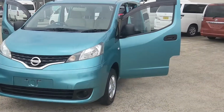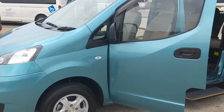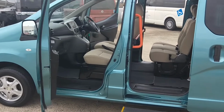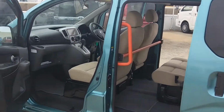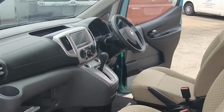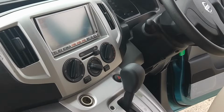This is a 2011 Nissan NV 200. Has a sea green exterior with black trim and black grey interior with cream coloured cloth seats. The dash has a silver insert. The stereo has radio and reverse camera. Integrity can install a touchscreen stereo system with GPS and Bluetooth if required.